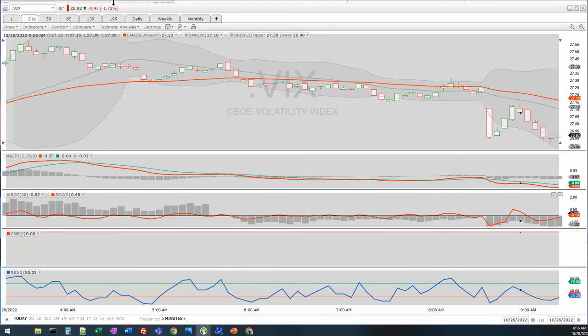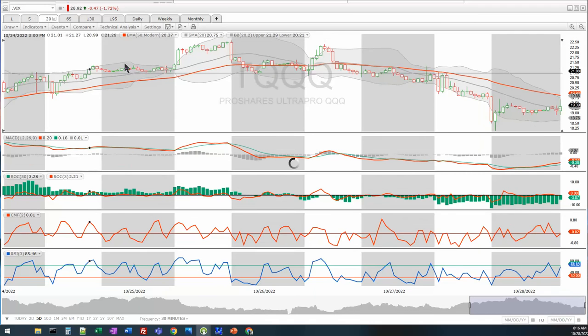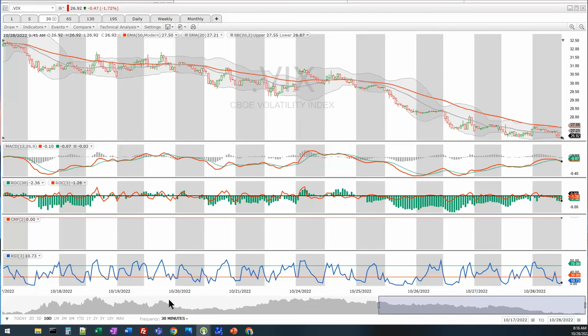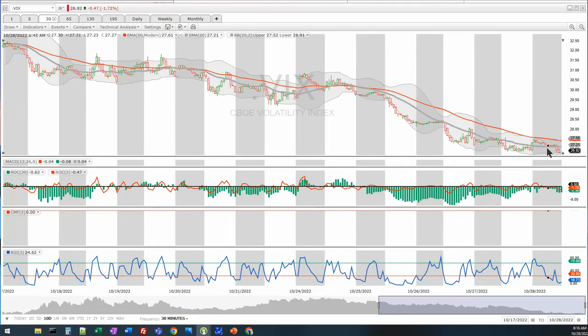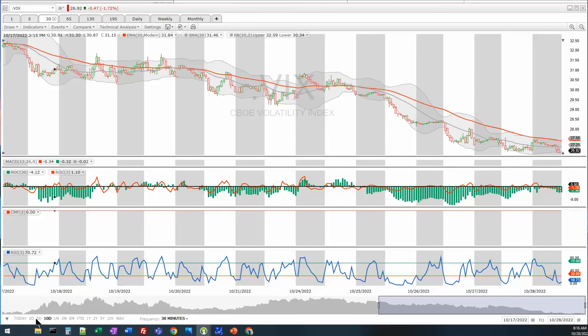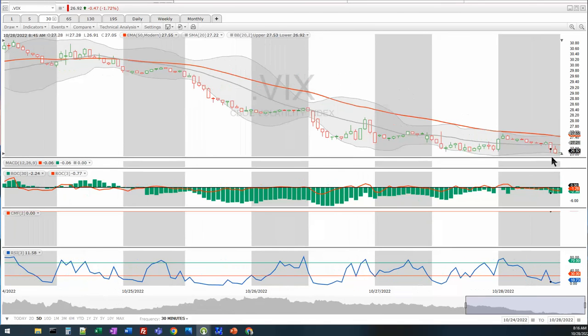Now let's go up to a little bit larger time frame, 30-minute. Okay, here we go. Let's scrunch this out a little bit. The 30-minute looks to be even worse. The 30-minute didn't even try to come up like you saw in the 5-minute a moment ago. The 5-minute tried to come up, but the 30-minute, well, let me go to the 5 days instead to make it a little bigger. Here we go. It just stayed down, firmly below in the downward trajectory on the 30-minute time frame.